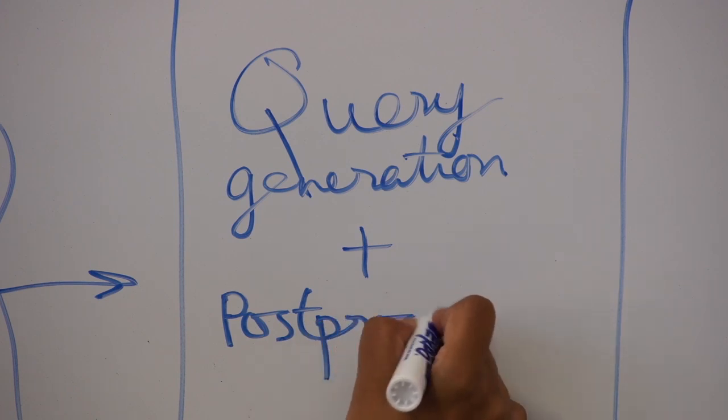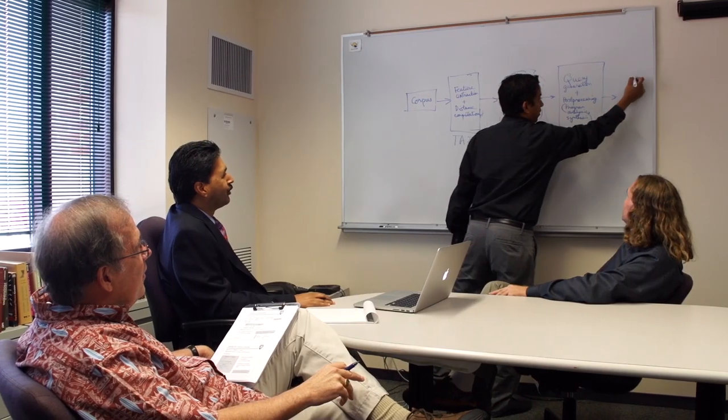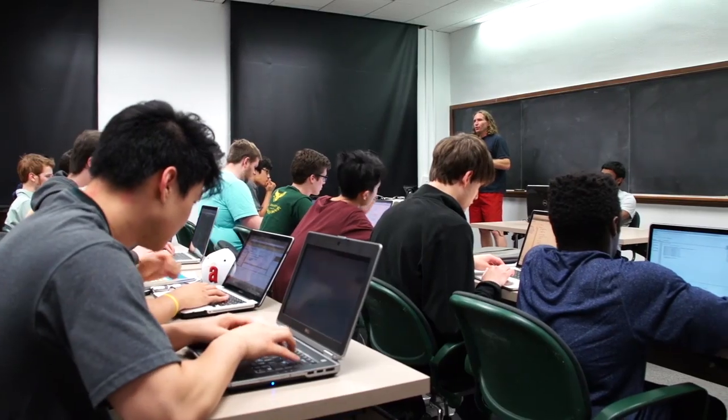We have an exciting road ahead of us as we try to convert this Pliny vision into reality. Rice has been historically strong in programming languages, and we now have a growing strength in big data.